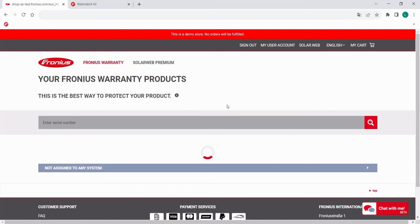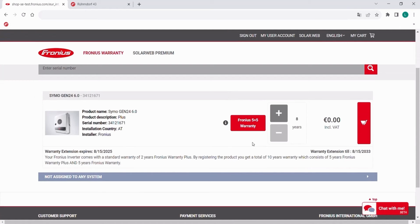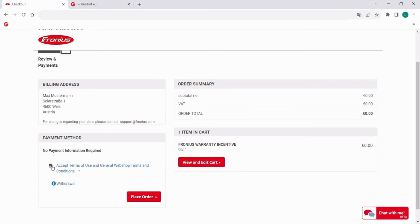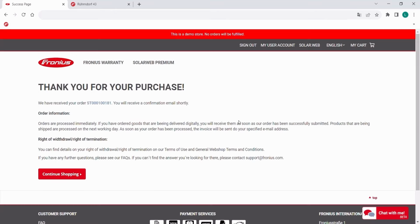Now you will be redirected to the Fronius webshop. Here you will see the 5+5 warranty model. 5 years Fronius Warranty Plus for material, service and transport, plus another 5 years Fronius warranty to cover material costs. Please note that the Fronius warranty model may vary depending on your country. Add the warranty package to your shopping cart and then go to the shopping cart. In the next step, click on Proceed to Checkout. Check all the information again here and tick the box for the terms of use. Then click on Place Order button. Your free warranty extension is now complete and you can download your warranty certificate in SolarWeb.